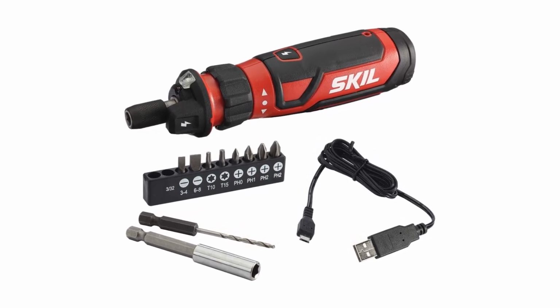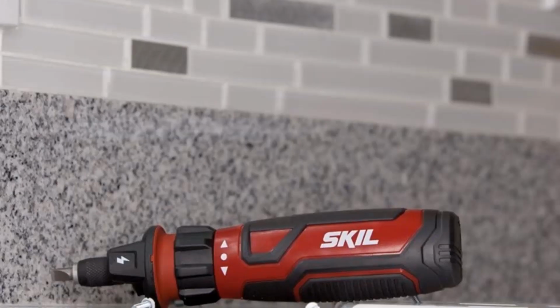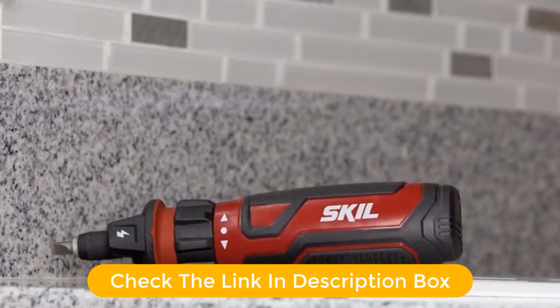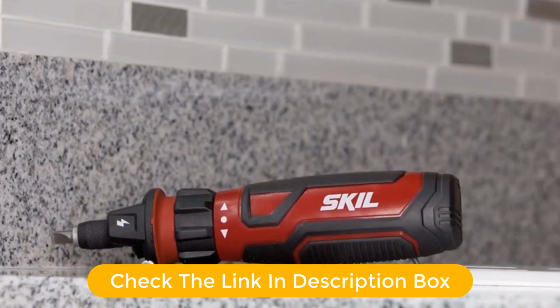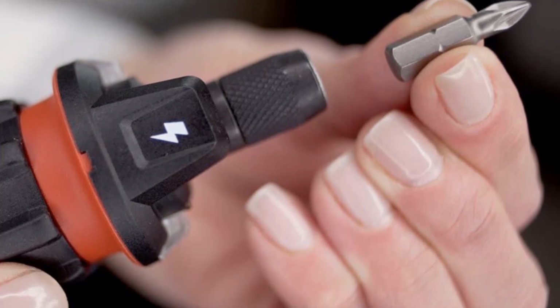You can set the tool to turn forwards or in reverse direction by twisting the collar, and switch to manual use with the automatic spindle lock at the center. This is a convenient feature which allows you to use this model as a traditional screwdriver in case the battery dies halfway through the drilling.